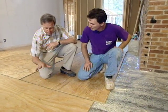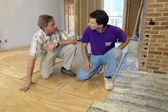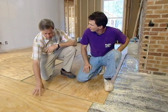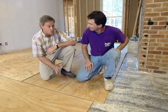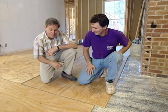Okay, good. Now, from this point, I guess you're basically doing the same thing you're doing upstairs as far as installing the building felt and then installing the floor. Right, we're ready to put the felt and then go hardwood. Okay. Well, Terry, you've got about 3,000 square foot of flooring to put down in this house. I know you've got plenty to do.